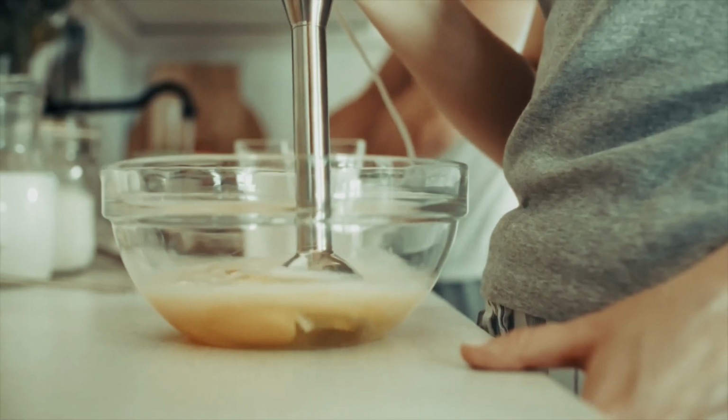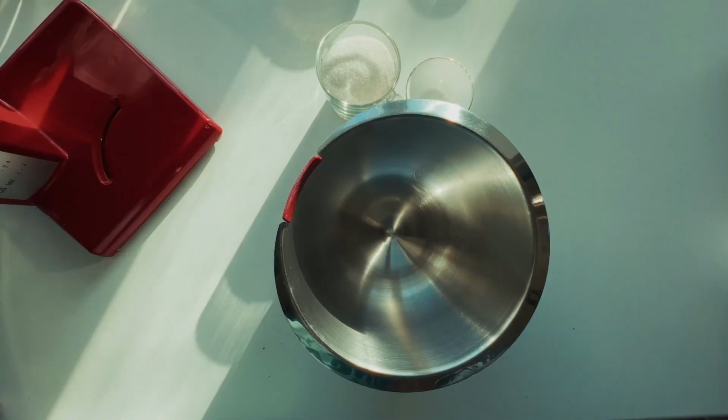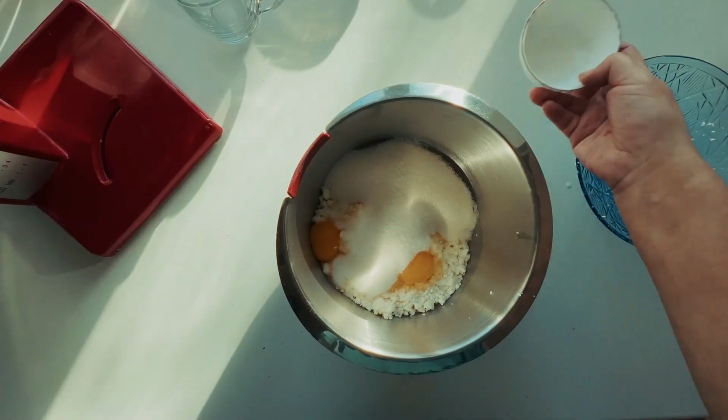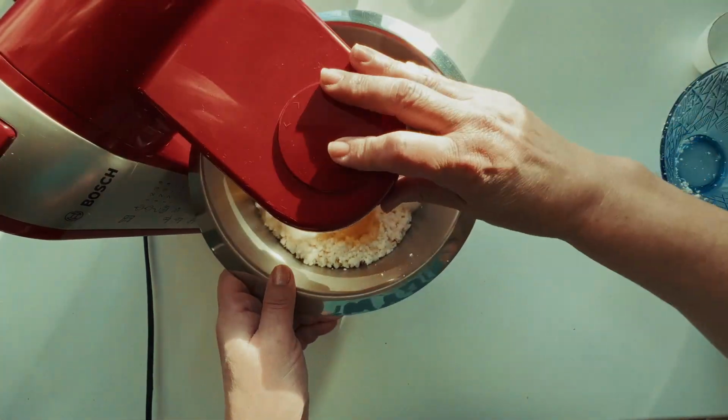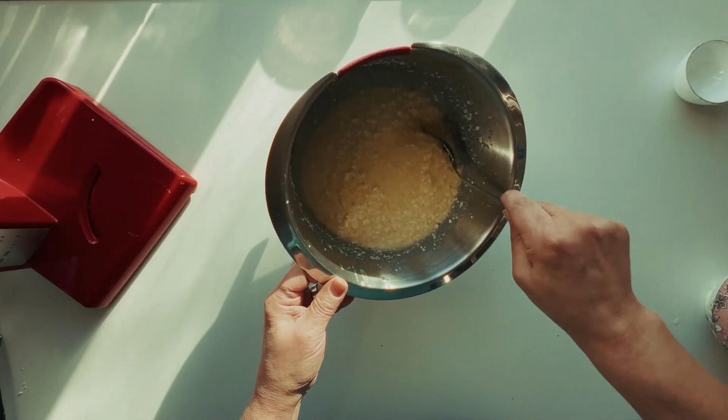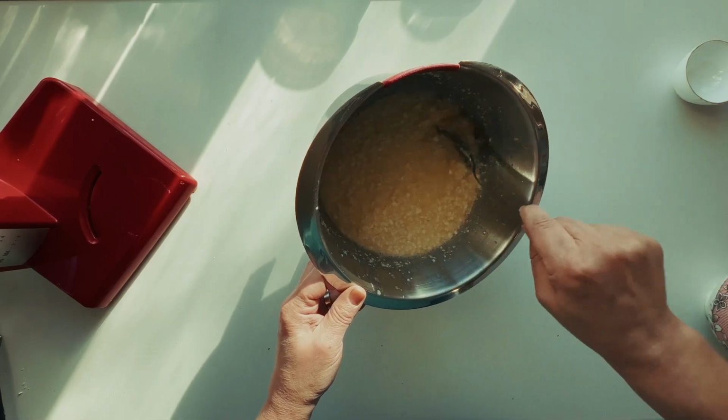To mix the cottage cheese, eggs and sugar, it's best to use an immersion blender. It's convenient and quick, and your cottage cheese mixture will turn out more airy. But unfortunately, my blender broke. So today, I'll be using my old food processor. I put the cottage cheese in the processor bowl, add the eggs, sugar, and vanilla. And we mix it all thoroughly. This is the texture we get. If I were using an immersion blender, there wouldn't be these small lumps. But actually, I really like when cottage cheese is slightly lumpy, though if you prefer a smoother consistency, then an immersion blender is your friend.